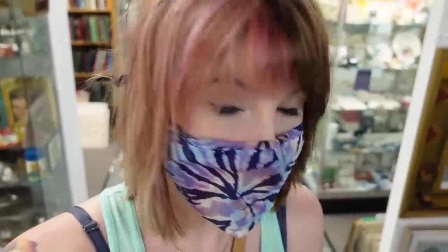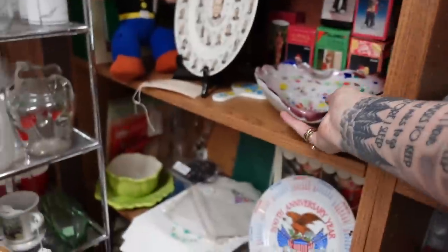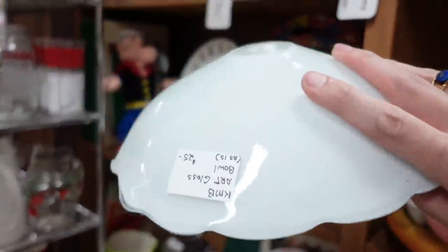Well, it looks like I found the battery that had the full charge. So, crisis averted. We've got a full charge on the camera. We don't need to rush, except that they're closing soon, so that is a little bit of a rush. But we're good now. We can take a casual jaunt through the antique mall. What do we have here? $25.